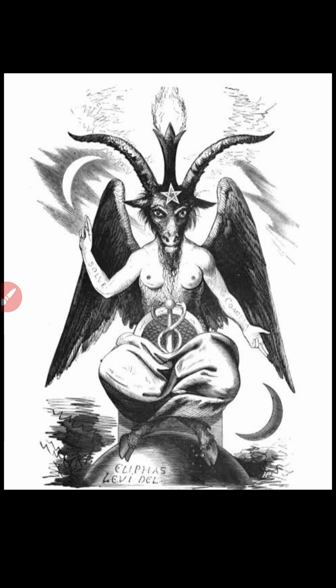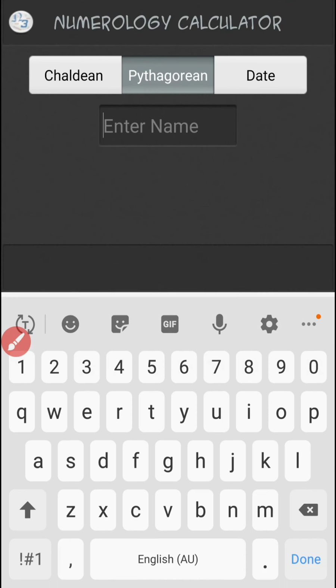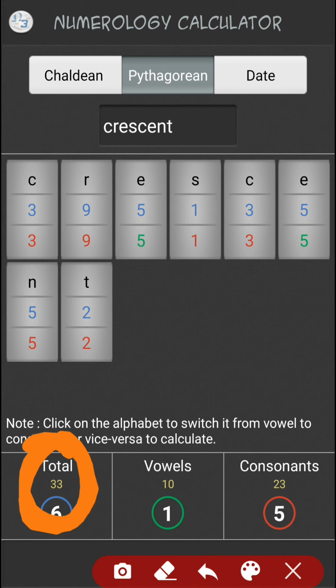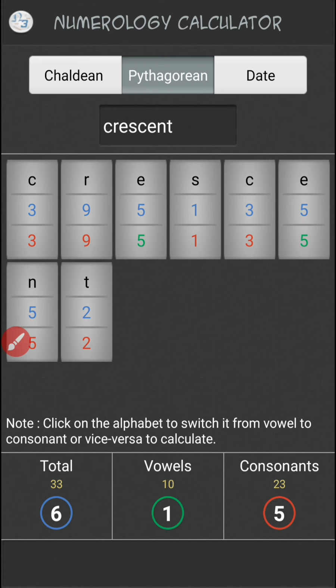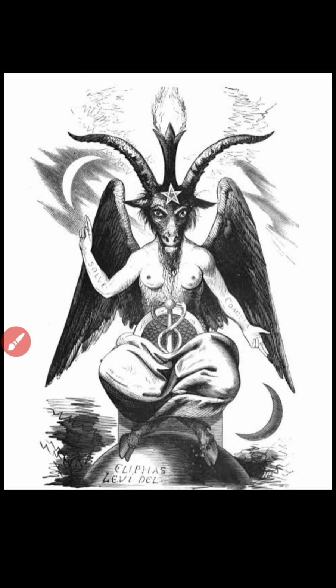That's great. And we've got two little crescent moons here. So what we should do is go with crescent. And isn't that absolutely fantastic? Crescent is 33. Come on, finger, work. Come on, finger, that's the way. And we've got a white one and a black one. And good old Baphomet is pointing to it.